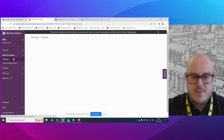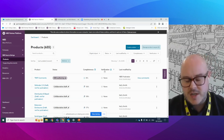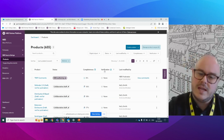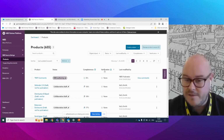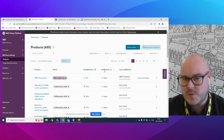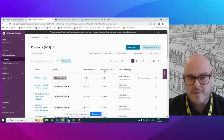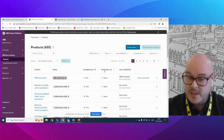If I then go back to the product page, once you've made all of your edits, you can see there's this verification feature now as well. So this is something that just gives the specifier peace of mind that you've actually verified your product within the last 6 months. So it works on a traffic light system. So if you're green, you've actually verified it within the last 6 months. If you're amber, it's between 6 and 12 months when you last verified. And if you're red, it's over 12 months that you verified last. So it's just a case of making sure that all of your products are up to date and verified within the last 6 months. There's 2 ways of doing this.